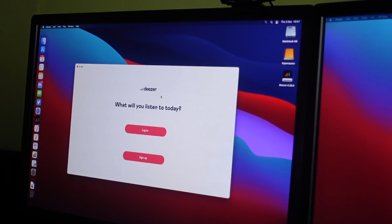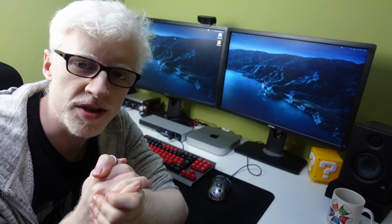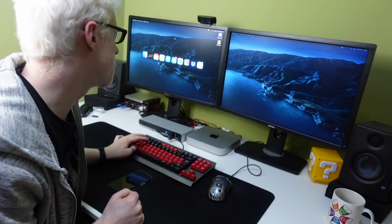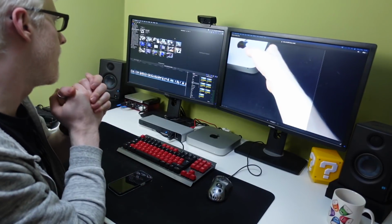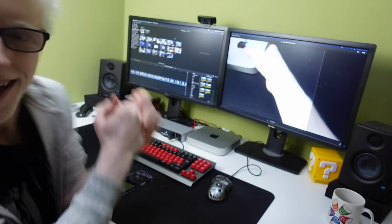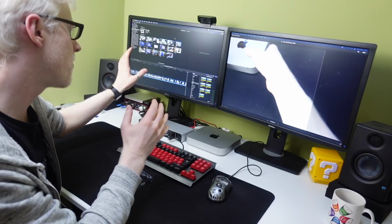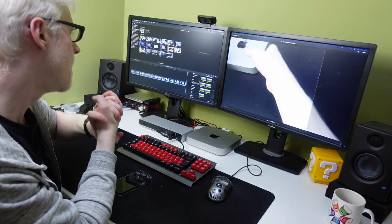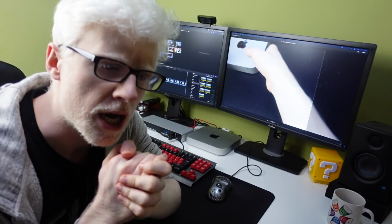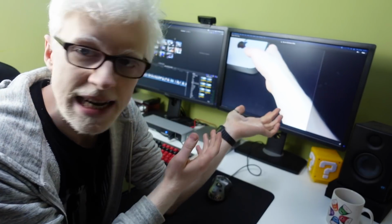There it is, running. Awesome. So I've been using the Mac Mini for a few hours now, just setting up the system. I've actually started cutting together a video that you guys have already seen, the 2012 Mac Mini video, here in Final Cut, and it is obviously like absolute butter. This is 1080p footage.